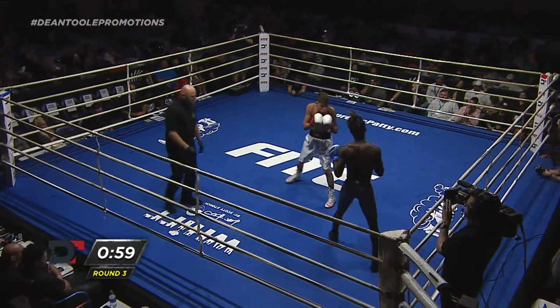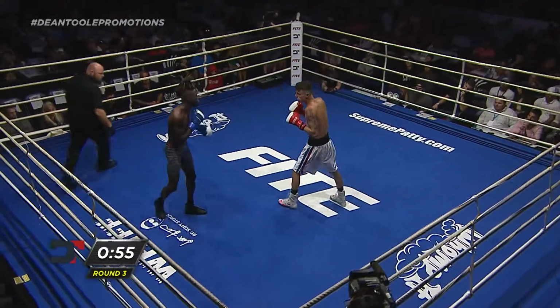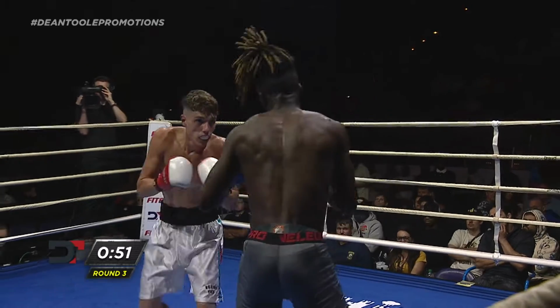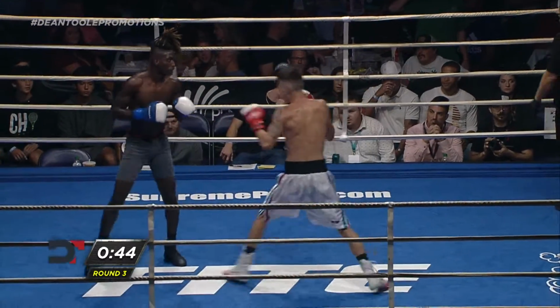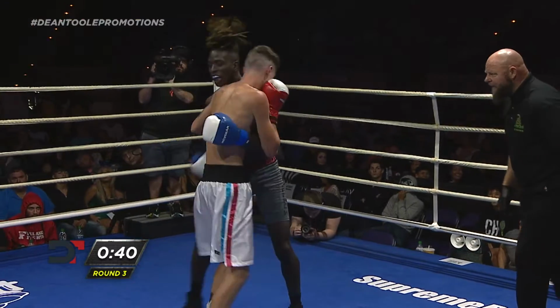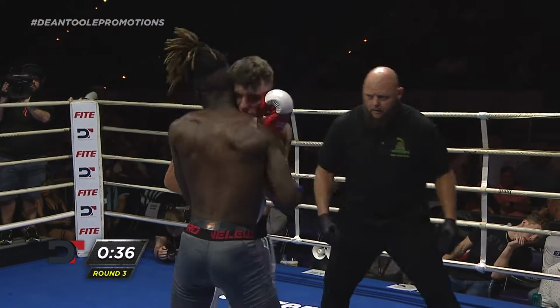Quick break. 9th and final minute of this fight. Stiff jab from Gray. Rogers walked into that. Nice right hand. One of the few naked rights without the left jab setup that Rogers has thrown in this fight, and it caught Gray.